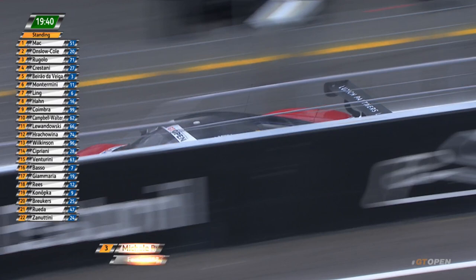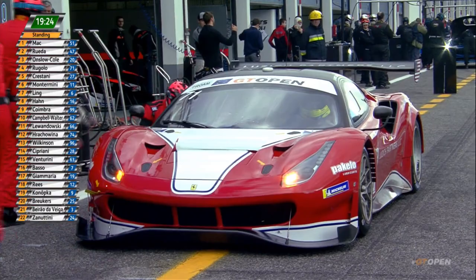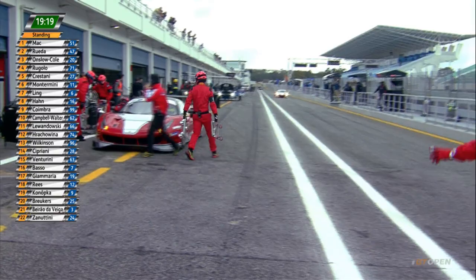As Rugolo runs down to the very far end of the pit lane, where he'll find the Lusig Racing team. Gets waved into position. Can't go up on the stand, just see whether or not they decide to bolt on some new tyres at this stage.